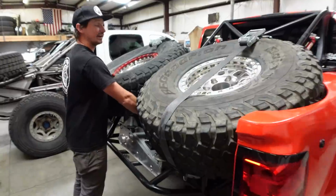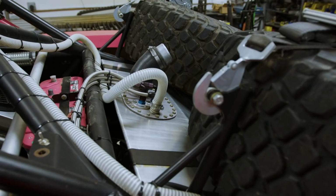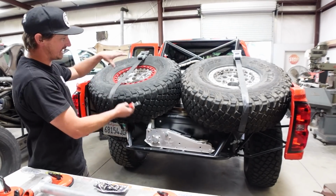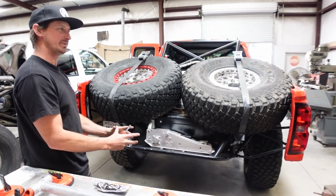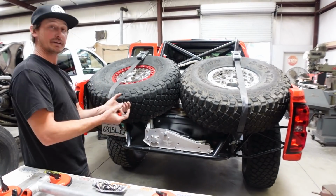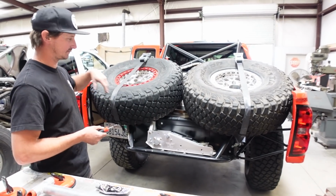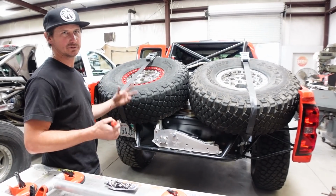73 gallon. Probably gonna catch some shit for this, but it's not an actual cell. It's a tank. Yeah. So I built the tank that fits the chassis. It's all baffled. The pickup is in its own separate baffle that has check valves in it, so it will capture fuel and hold it. 2 pickups, 2 pumps, 2 filters. So it's like a standard redundant system with 2 sets of everything.